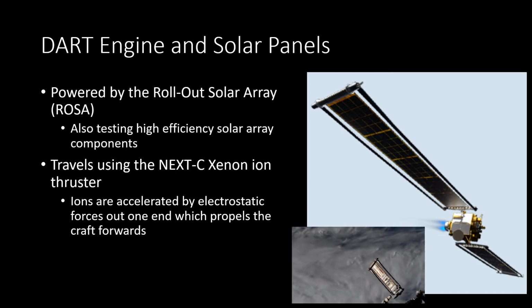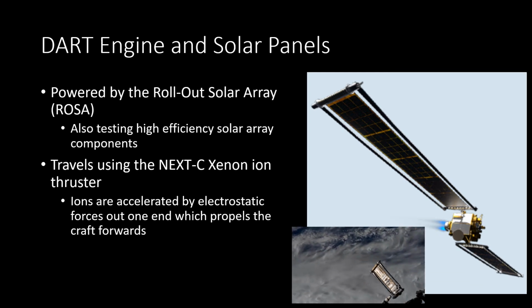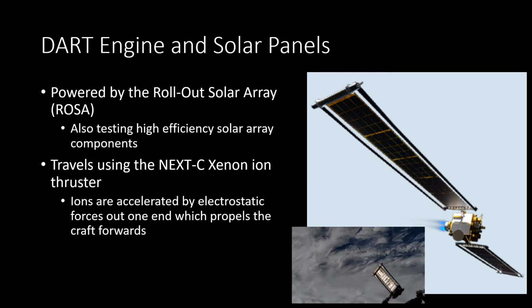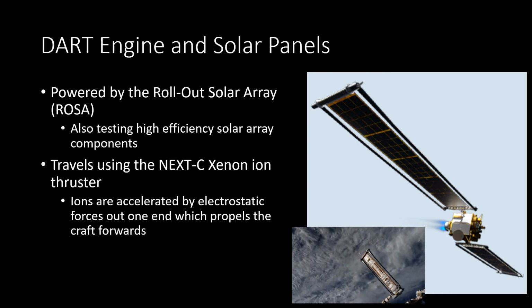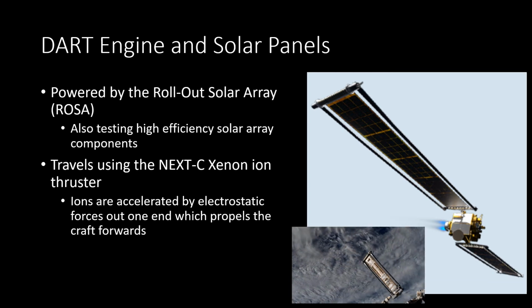So that's the target. That's where DART is headed. Let me show you some of the cool technology and techniques that are being used on this mission. First, whenever you send a spacecraft somewhere, you have to have an engine and you have to have a way to power the spacecraft. So DART is equipped with this new roll-out solar array technology. It's called ROSA, the roll-out solar array.